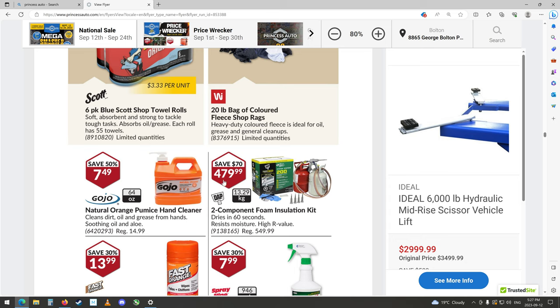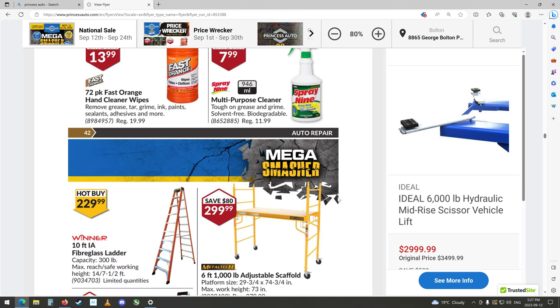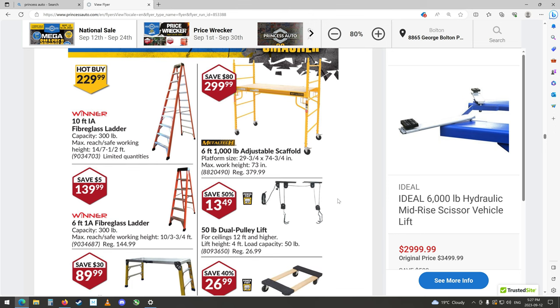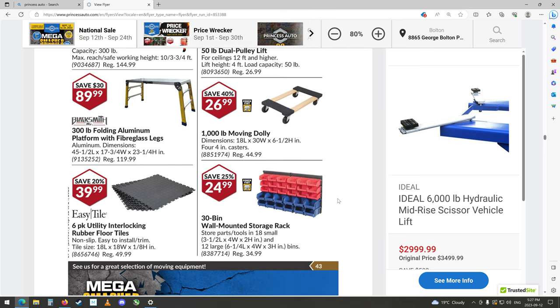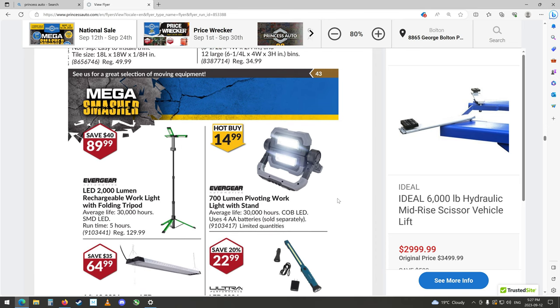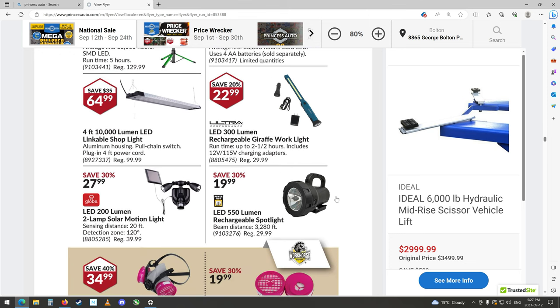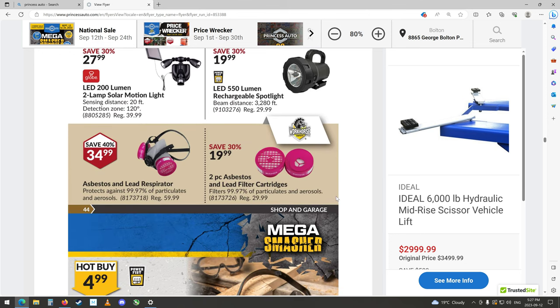Still pretty expensive though, $479. Only the smaller ones too. You wouldn't do a whole lot with that. Fast orange wipes, some scaffolding, ladders, foamy mats. We're only at page 43. Holy smokes! More lights, more lights, more lights. Lots of lights this time around.